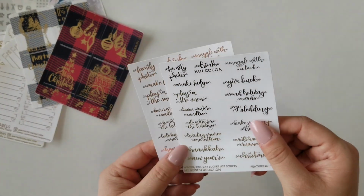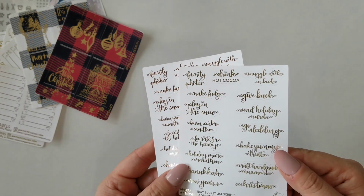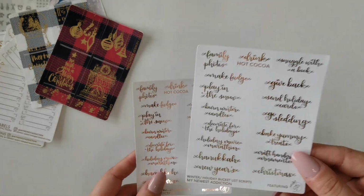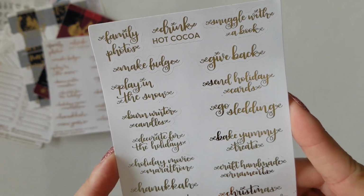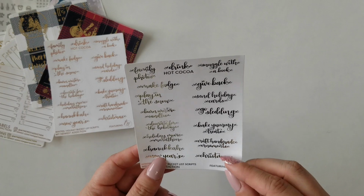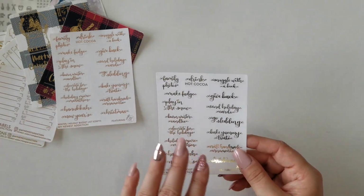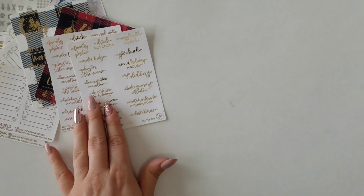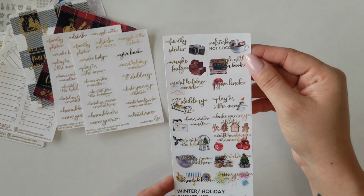And I also picked up some of the winter and holiday bucket list scripts in collaboration with Justinia. I got that in gold and rose gold, so I'd be covered for most of my kits. So here's just a little close-up. I'm not going to read them all to you, but you can pause, screenshot, whatever if you want to see. They are still listed, I believe. Actually, she may have taken them out because it's getting closer to Christmas time, and I know she's a stickler about making sure that she doesn't offer stuff for holidays if she can't for sure get it out to you by the holidays. And then this is the winter holiday bucket list.